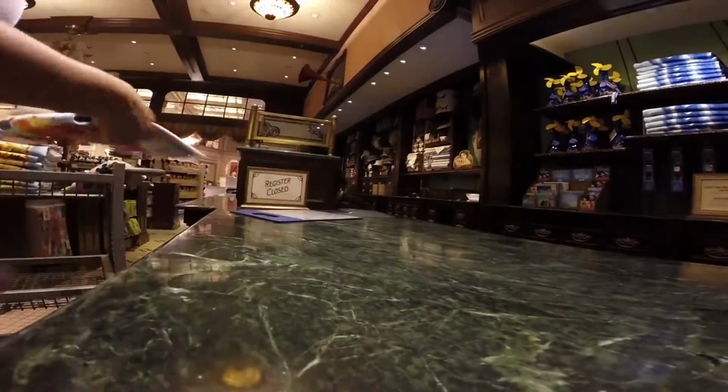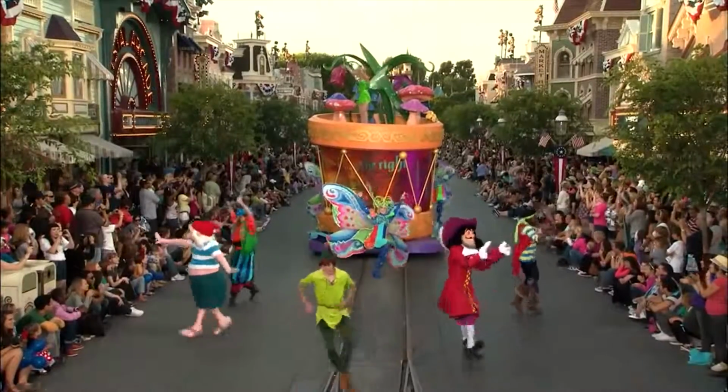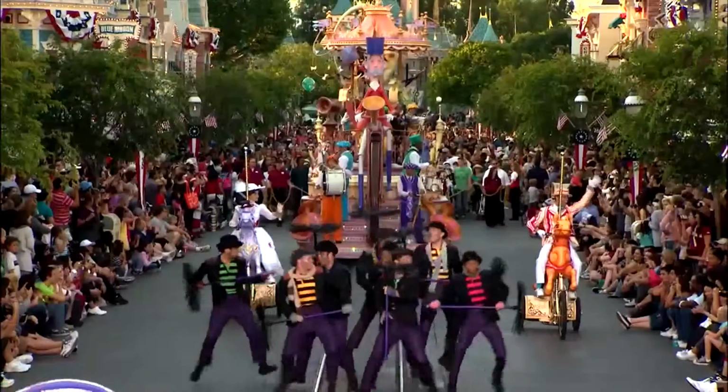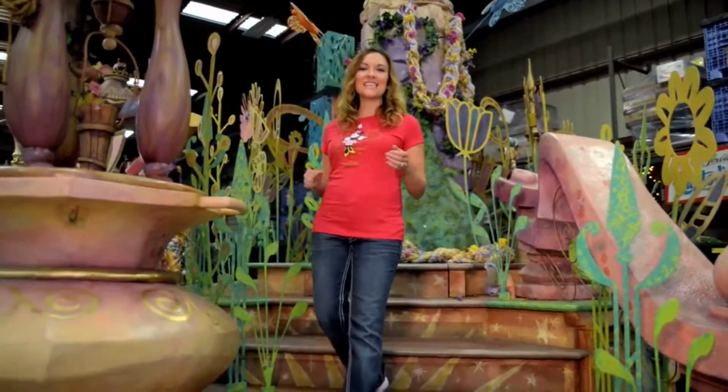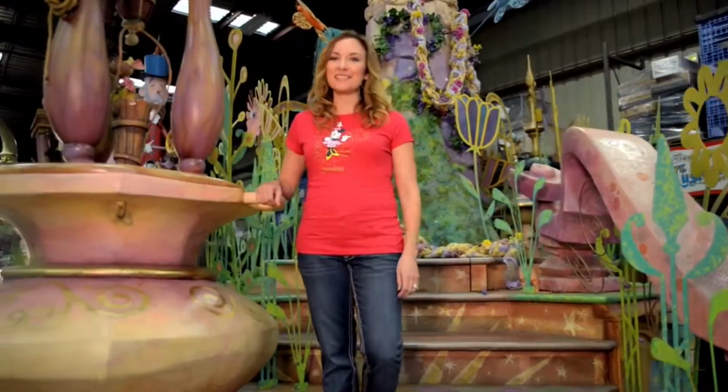But before we exit the park so the day can begin, we marched over to exclusive access to Disney floats. For thousands of families, nothing may be more important than seeing and experiencing one of Disney's many signature parades.